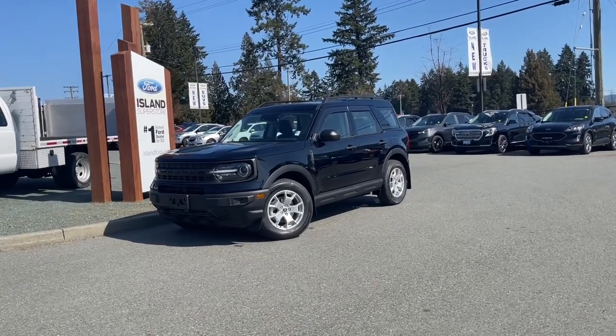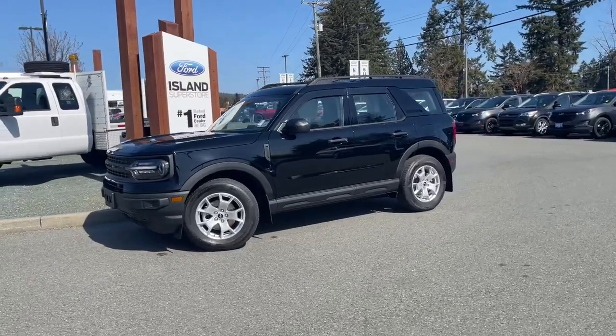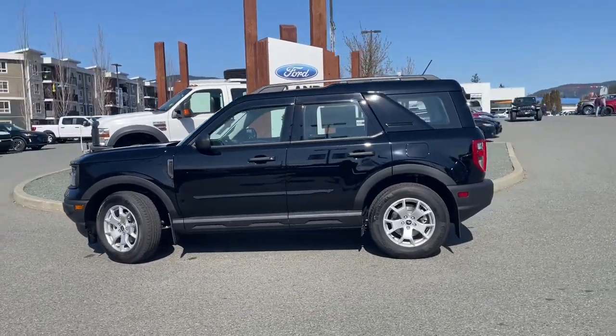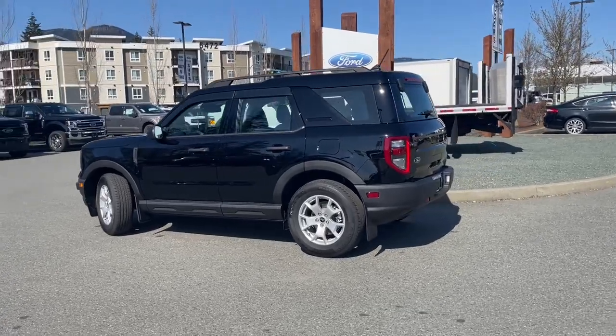It's a great day for a drive, especially in a 2023 Bronco Sport in Shadow Black with ebony cloth interior, seating for five, four doors, and a hatch. And this has a 1.5-liter EcoBoost engine paired with an 8-speed automatic transmission, and it's a 4x4. It also has a reverse camera.